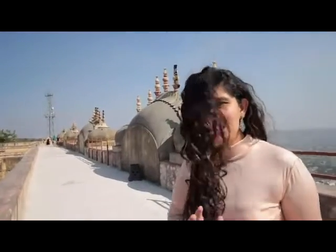Beautiful view from the rooftop of Nahargarh Fort. I have never seen such a place. I've never seen such a view among all the villas or forts that we have visited. This is one of the best.